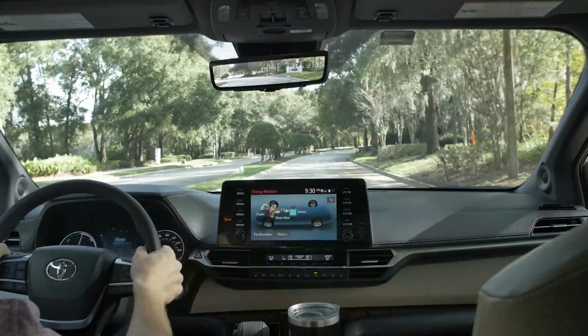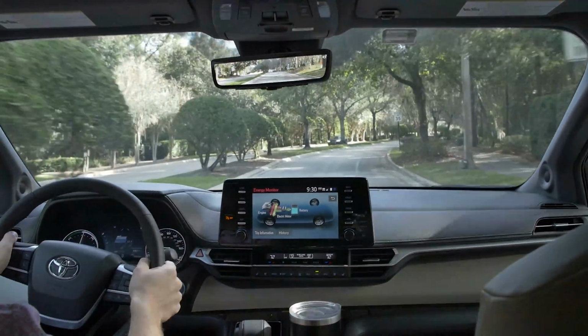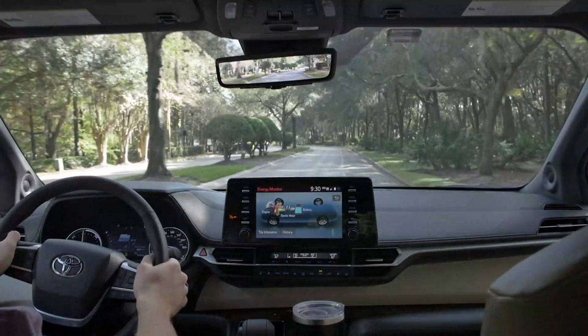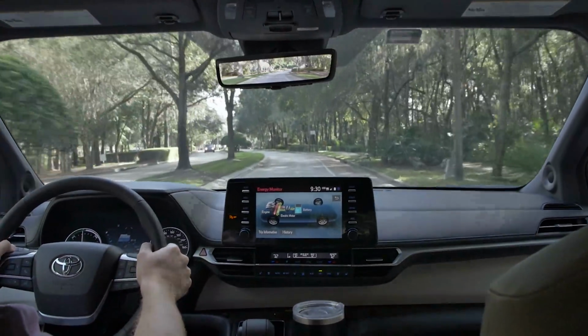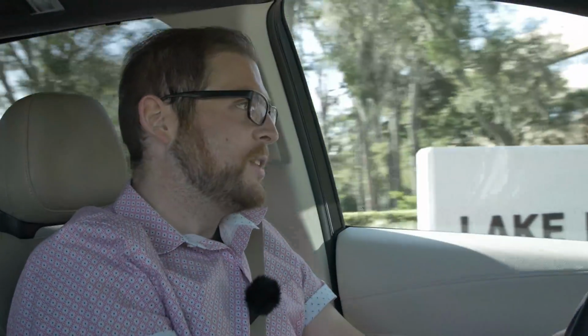245 horsepower is about the sweet spot. And you do have some drive modes that you can play around with. You have Eco mode, you have Normal mode, you actually have a Sport mode in a minivan. And when you do that, the steering tightens up a little bit. I'm telling you, this is one of the most, quote, fun to drive minivans that I've ever driven. It really does feel more like an SUV than a minivan, especially in Sport mode. The steering is not bad whatsoever.